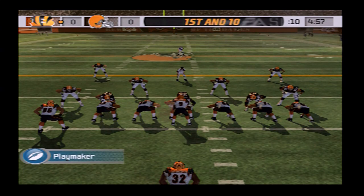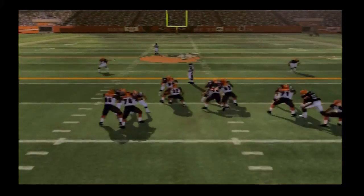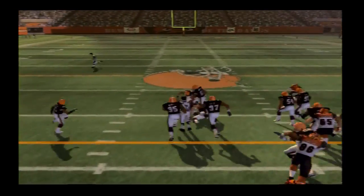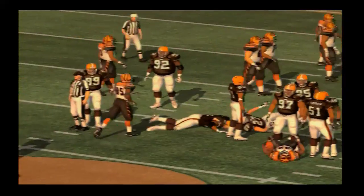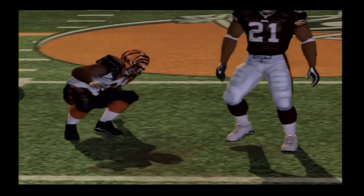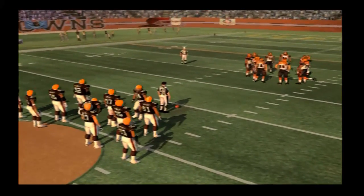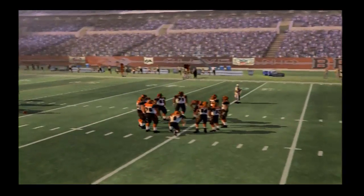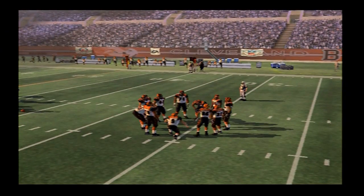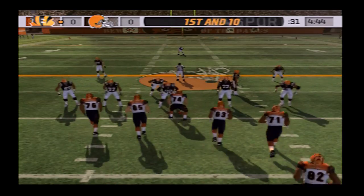Johnson, the lone back. Looking for room. Russell is there for the tackle at the 41. And that gain will get them a fresh set of downs. It was a great run. He saw his blockers create some room for him, and he accelerated right through the hole. First ball on their own 41. Ball on the 41-yard line.